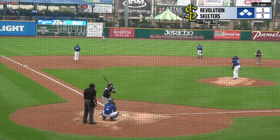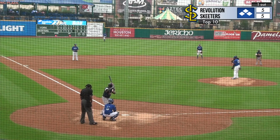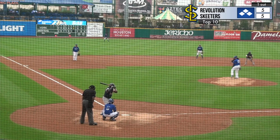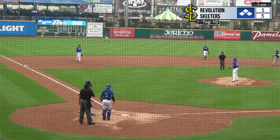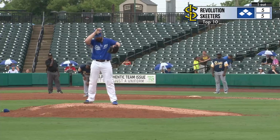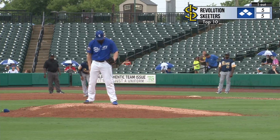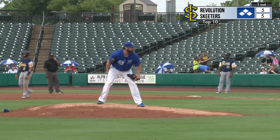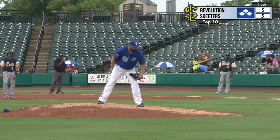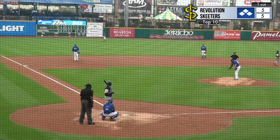Looks like the rain has stopped again here. Haynes looks at second. He'll come home. And this one high and outside. 1 ball, 1 strike, 1 out. 2 on, 5-5 here in the top half of the 10th. Ira Lehman along with Brett Dolan. Now Haynes steps off.